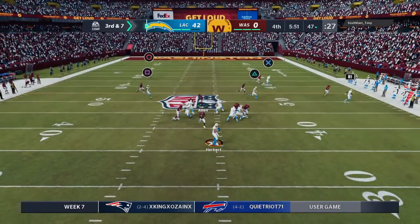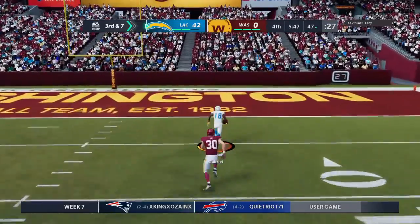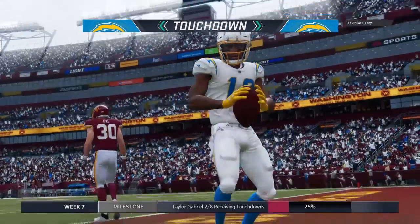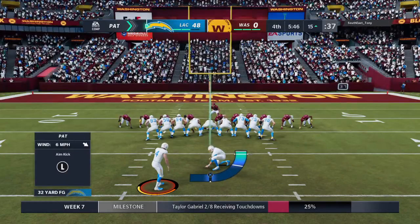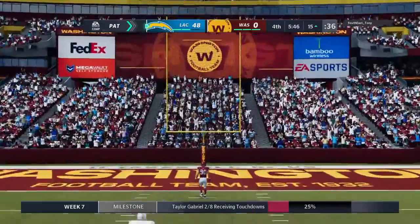From the gun, Herbert looking deep for Gabriel. He's got it at the 15. Touchdown, L.A. Complete to Taylor Gabriel. His 2nd touchdown on the season as his guys continue to put this one out of reach.